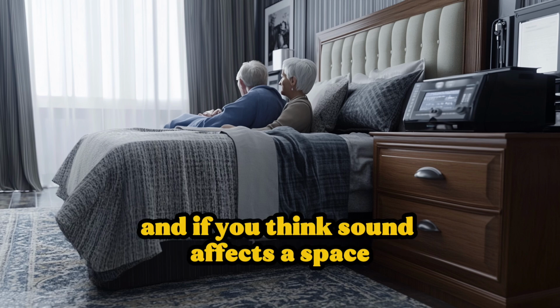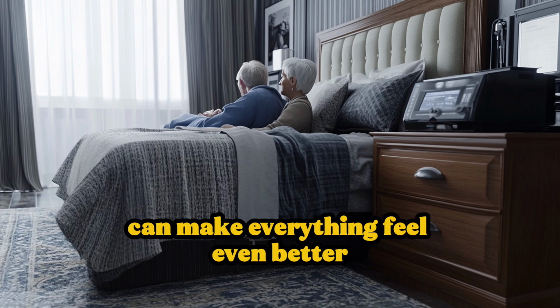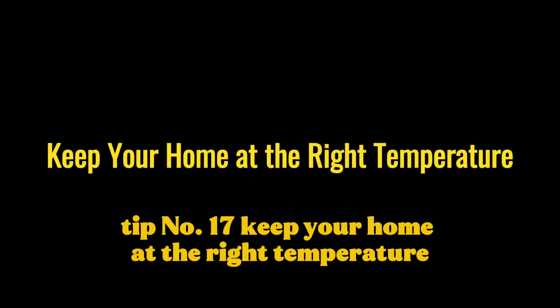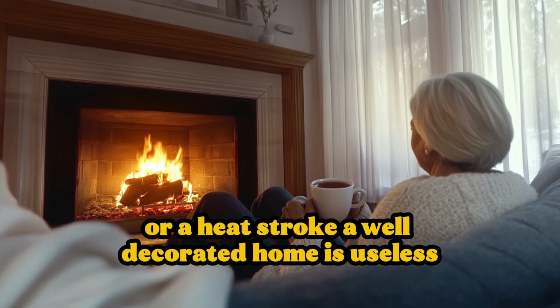And if you think sound affects a space, wait until we talk about why adjusting your room's temperature can make everything feel even better. Tip number 17. Keep your home at the right temperature. Because comfort shouldn't come with frostbite or a heat stroke.